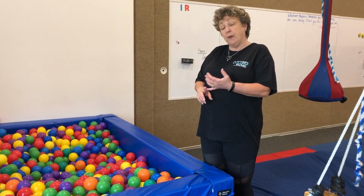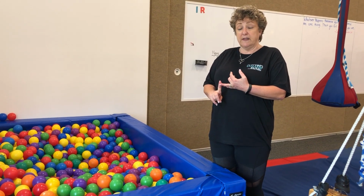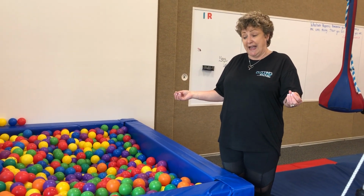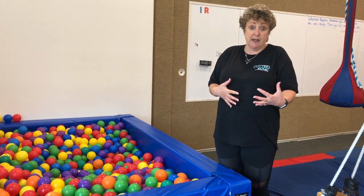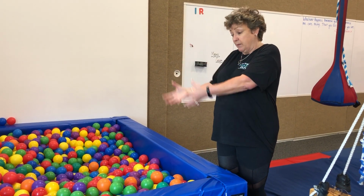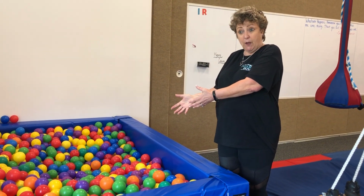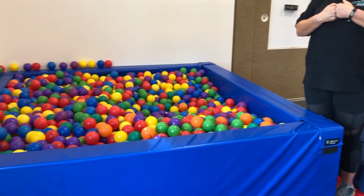So there's a couple things that go on with that. You're having to find things without seeing them, so you're having to use your tactile sense. Also, the balls themselves going through them are a tactile experience. So many of our kids don't like to get completely immersed in these balls, but then we have other kids that like to get completely under them, and it's such a relaxing sensory experience.